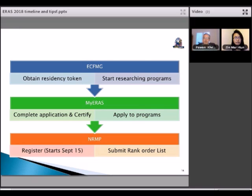So with that said, NRMP registration starts on September 15th, and then there will be a deadline somewhere in February. My suggestion is to wait till around December to get the NRMP registration, because somewhere in the middle you might get a pre-match offer and you might take it, and then that NRMP money will be wasted.